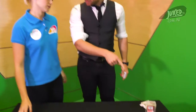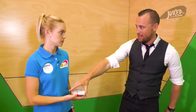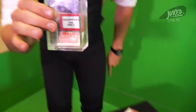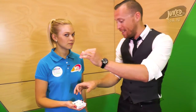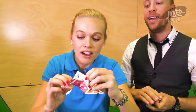But first I want to show you guys a gift that I brought in. This box has got one folded up playing card. Can you hold the cards? And I want you guys to watch this very clearly because inside this box is one folded up playing card that's been there since before this trick even started. I want you to take that and I want you to unfold it slowly right in front of the camera. Don't take your eyes off this folded up card.